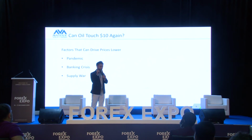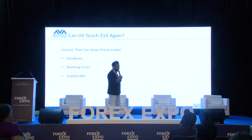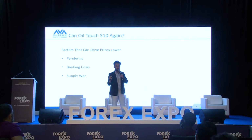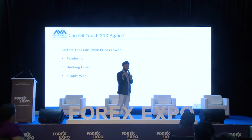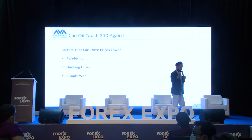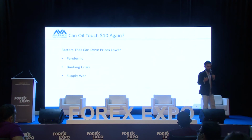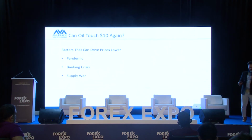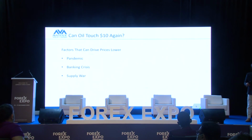And the biggest problem at the time was that you couldn't get the storage. That was the main problem. You have oil, but you don't have a place to put it. So we got out. We lost that $8,000 in that trade, but it was okay for me because it was pre-planned. So, factors that can drive prices lower: pandemic, banking crisis, supply war.